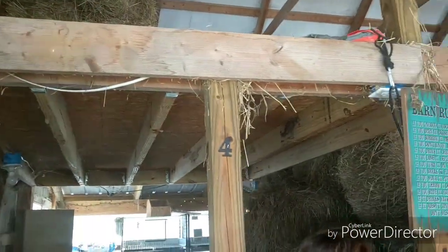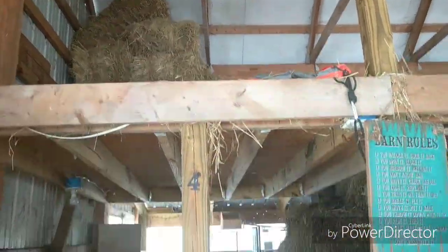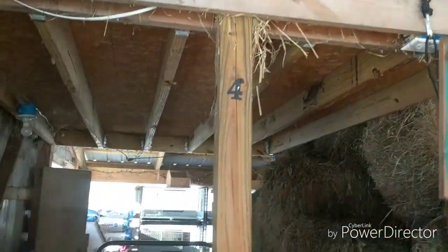But we did put in this trough. We can fit about 50 bales of hay up there, which is a nice little cushion when I stack it.